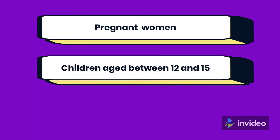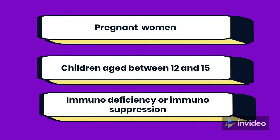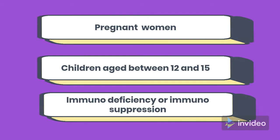A statement by the British Medicines and Healthcare Products Regulatory Agency, MHRA, and the Commission on Human Medicines, CHM, reported that they had reached a conclusion that the vaccine is safe and effective in children aged between 12 and 15 years. A 2021 report by the New South Wales government in Australia found that the Pfizer-BioNTech vaccine is safe for those suffering from immunodeficiency or immunosuppression.